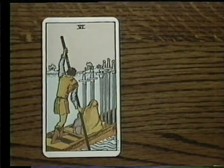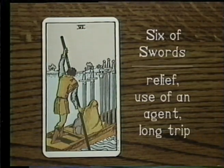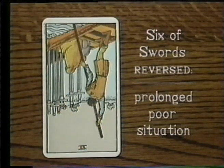On the Six of Swords, a boatman propels two docile figures through calm waters. Usually it indicates relief from a difficult situation, but it may also indicate the use of a representative by the subject, or even a trip over water. In the reverse position, it indicates an unfavorable situation from which there is no immediate release in sight.